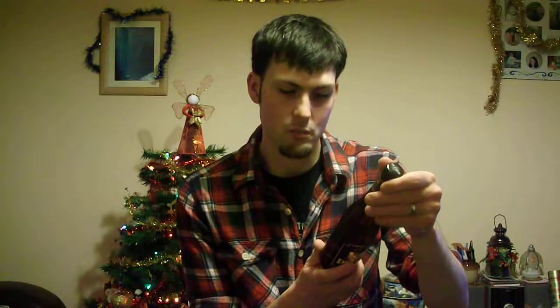So yeah, I'm expecting high things on this, because it says on the back, the ultimate proof of the master brewer's craftsmanship. And on the front, it says in small letters, the key to heaven. So we shall see. Let's get it cracked open.